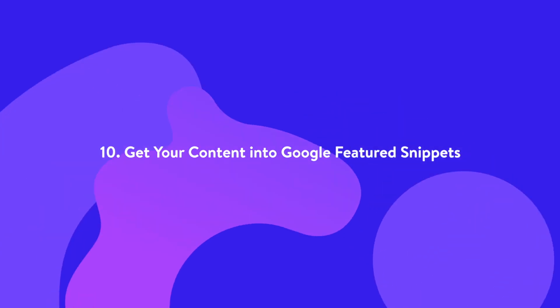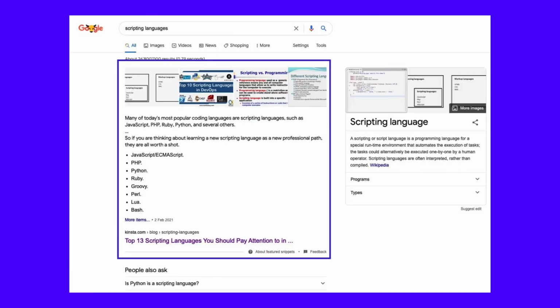Have you ever seen a box appear at the top of a Google SERP in the form of a list, table, or paragraph, often accompanied by 1 or more images? These are called featured snippets, and they can help your page jump to the top of Google's search results into position 0. Here's an example of a featured snippet. This can obviously have extremely positive implications on the number of clicks your page gets, so earning featured snippets is a great way to drive more traffic to your website.